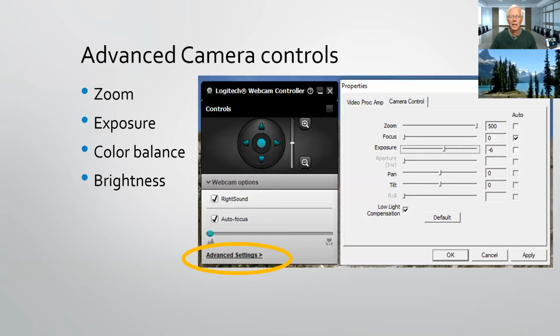Now, if you have a camera that's external versus on your laptop, you probably have some advanced controls. Take the time when you're not on a session to play with those advanced controls. Learn how to zoom, play with the exposure, brighter and darker, the color balance, so that your face is not blue, not red, but the skin tone that you really have. Play with the brightness so that you don't have hot spots or dark spots.